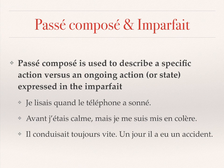And il conduisait toujours vite, so he used to drive very fast. Un jour, il a eu un accident. One day, he had an accident. So you can see that he used to drive fast for a long period of time, and one day, he had an accident. And this one day is in the passé composé.